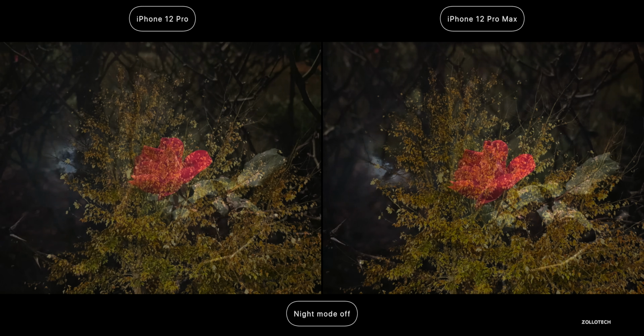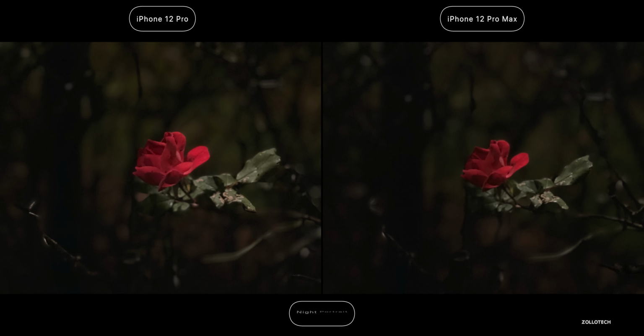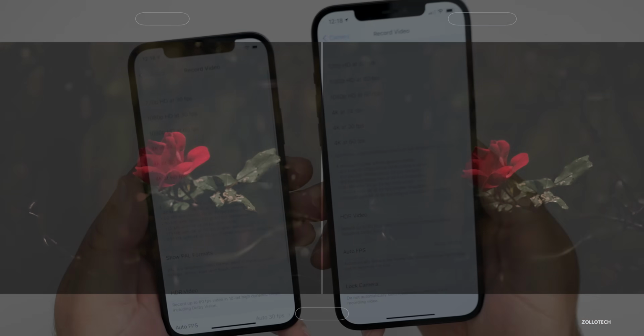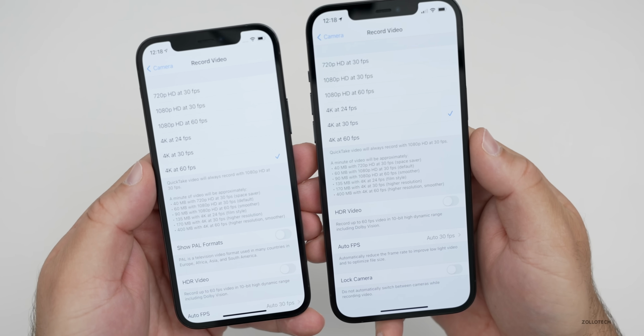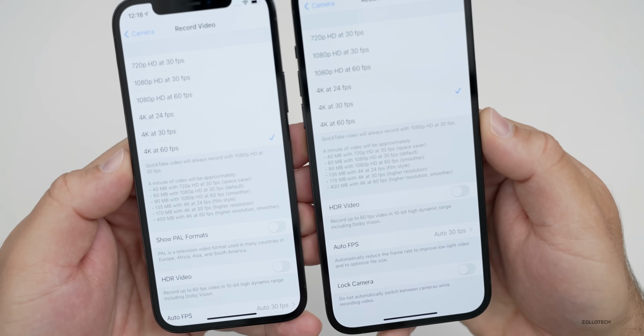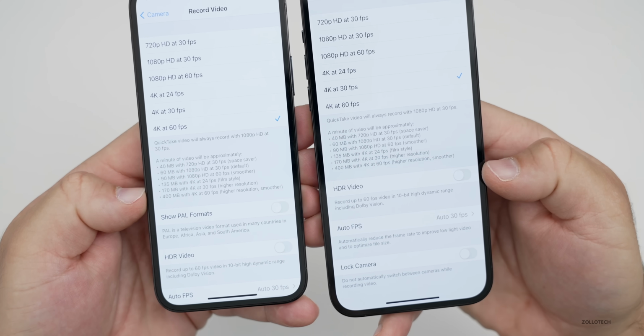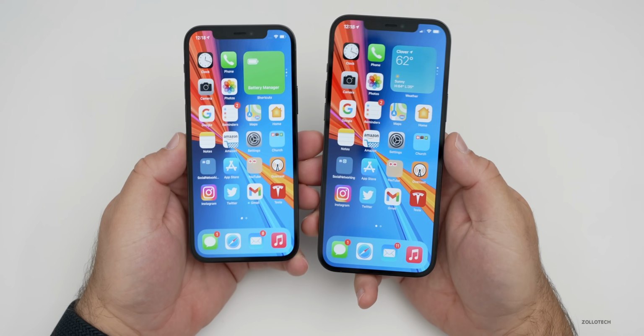Now both have LiDAR, which helps for better depth of field and night portraits and also augmented reality. And both of them record in 4K 60 HDR, which is really incredible. I recorded my 12 Pro Max review in HDR. If you want to see that, I actually uploaded it in HDR. So if you have an HDR capable display, you can see it, but you'll see the option 4K 60 and down here HDR.